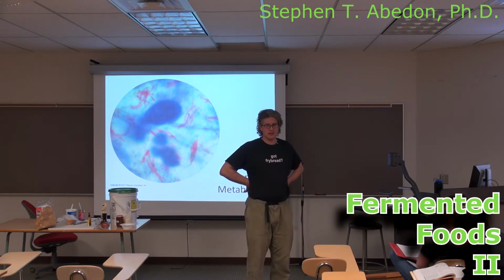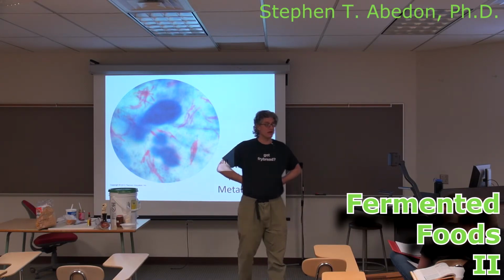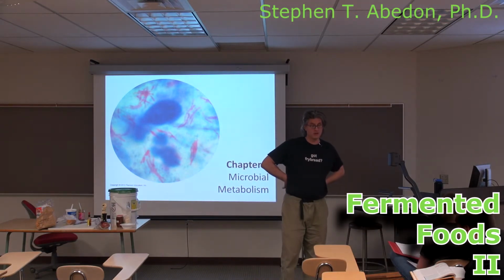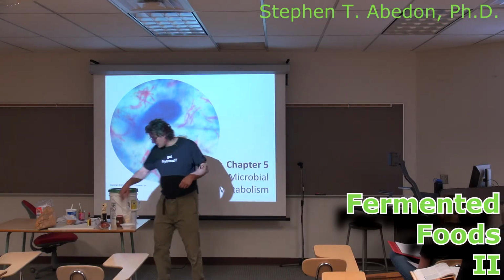If you've got a single malt scotch that's been aged for 12 years, I mean, this isn't fermented for 12 years, but they put them in barrels and what have you, and it imparts a flavor on the whiskey or the scotch or what have you.